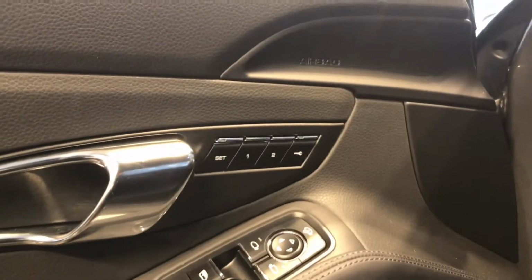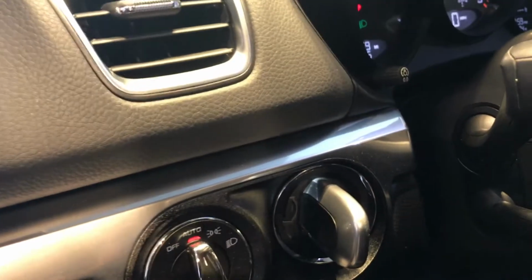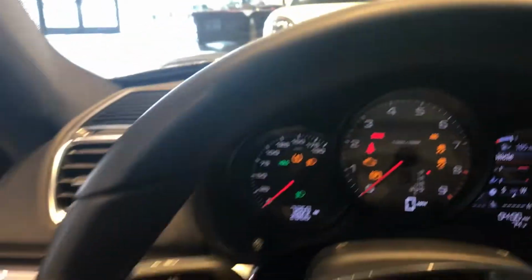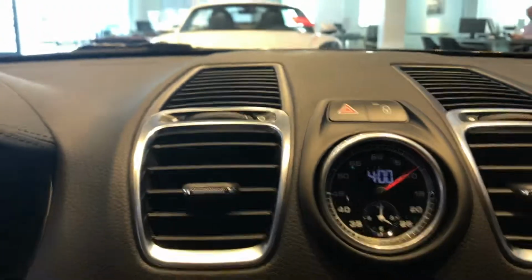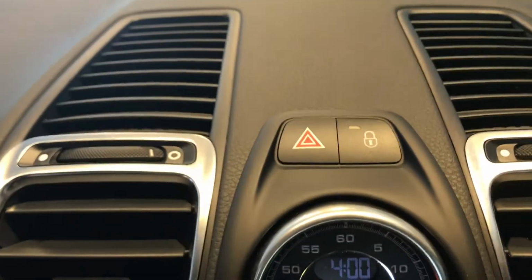Hey, with the premium package plus, you got the 14-way seats with the memory package, so you got the memory keys on the door here. You got the entry and drive, so you got the dummy key in the ignition. Sport chrono, so you got your clock here, the lap timer.